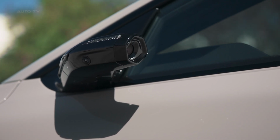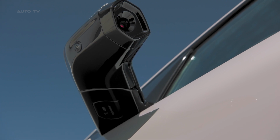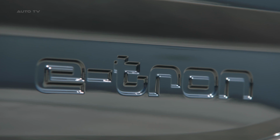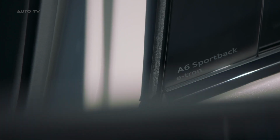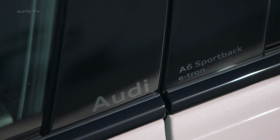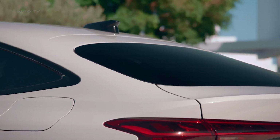After spending extensive time with the A6 e-tron, it's clear that Audi has created something special here. This isn't just an electric version of the A6, it's a reimagining of what a premium executive car can be in the electric age. Let's break down the key takeaways and help you decide if this is the right car for your needs. First, the powertrain options.